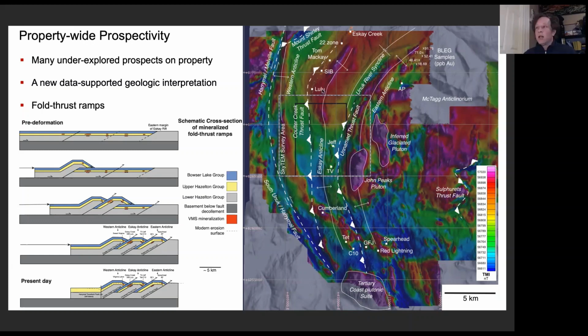I should note again that the historic geologic maps here had most of these thrust faults flipped the other way. The anticlines were either unmapped or didn't extend as far to the south as they should have. These are features that have been corrected recently by the British Columbia Geological Survey. So, things are starting to converge on our interpretation of the geology as being a series of thrust ramps.